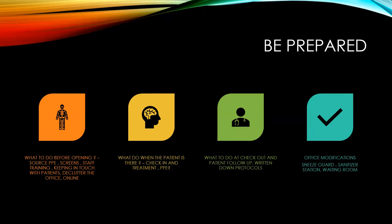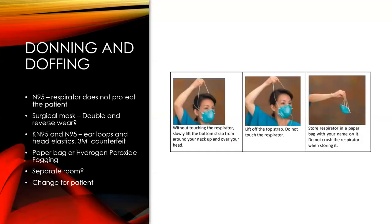And then, this is before you open, you also have to think about what to do when the patient is there: check-in, treatment, what the patient needs to wear, and what to do when they leave. You have to think about your office modifications, like the sneeze guard, the sanitizer station, the waiting room, and if you've got space, even a room where you can put on and take off your PPE. That's really important: donning and doffing your PPE.